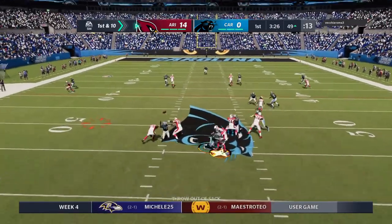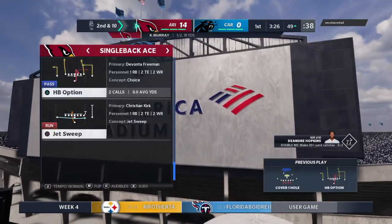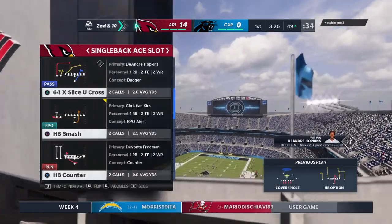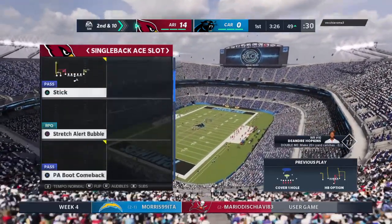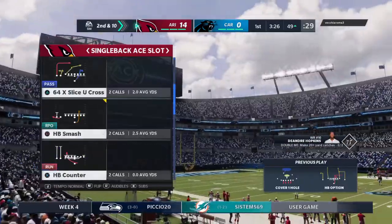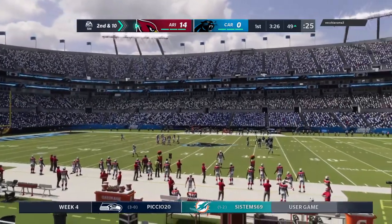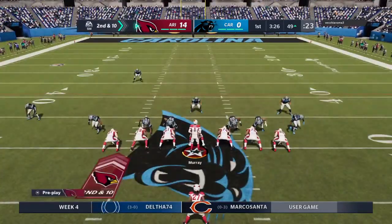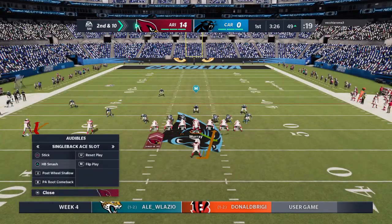On 1st and 10, here's Murray. Oh, hit as he throws there, incomplete. DeAndre Hopkins, the Pro Bowler, the intended receiver, and it's 2nd down. Well, they've got man coverage on the outside, and my scouting report on these DBs tells me that they love to take matters in their own hands. They want man coverage, not zone, and there was good coverage there that forced the incompletion. An incomplete pass on 1st down. That leads to a 2nd and 10.